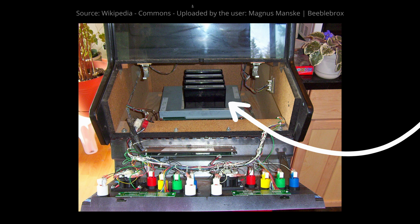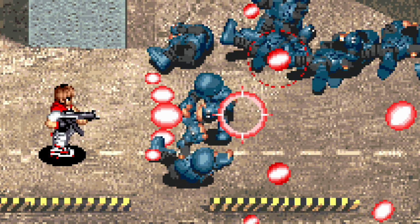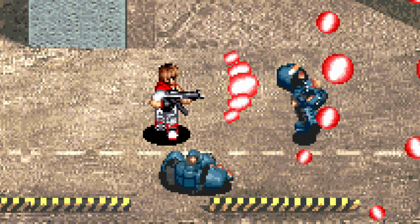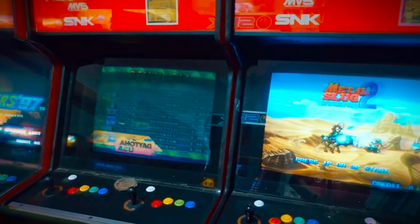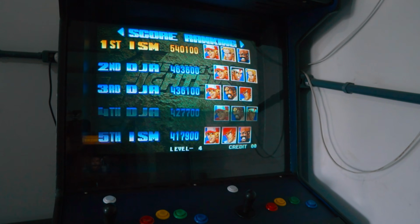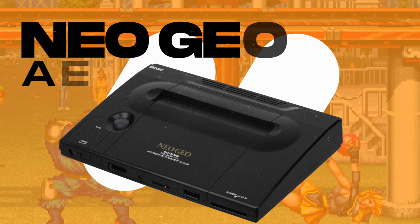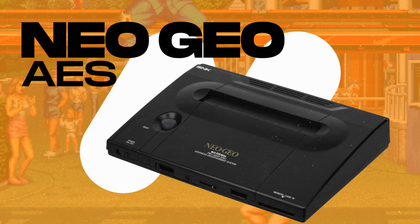They just needed to buy a new cartridge for their MVS and replace the older cartridge inside the cabinet, also replace the artwork surrounding the cabinet, and that was it. The NeoGeo MVS made the arcade operation much easier and also less expensive. The following NeoGeo model released was the AES.